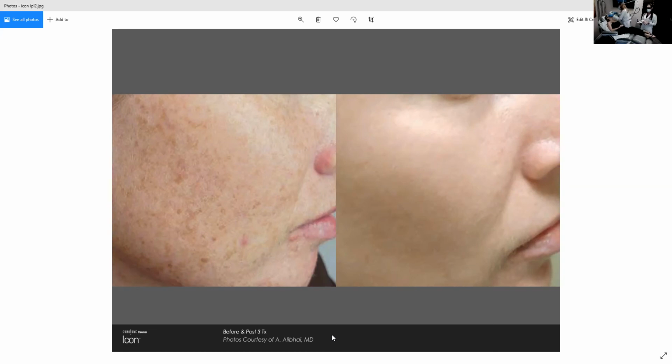And this is another before and after of a patient who had some pigmentation. As you can see, some of those little pigmented spots are very light still, but we were able to get a majority of those areas. This patient also, as you can see, around the eye area, the rejuvenation portion of this treatment really helped with those fine lines.